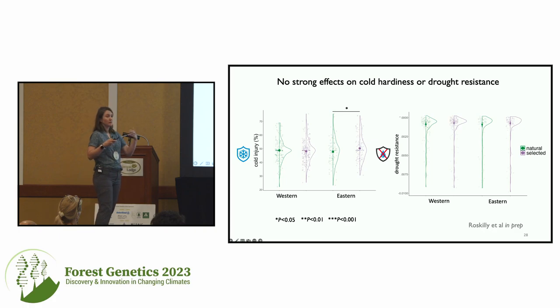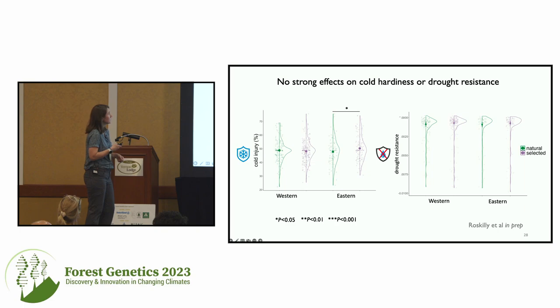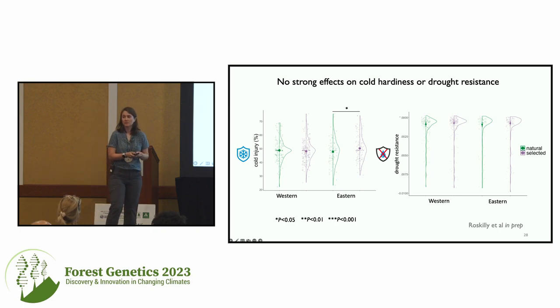As for the climate adaptive or climate stress response traits, we didn't see any strong effects of selective breeding for cold injury or drought resistance for both zones, other than a slight signal of elevated cold injury in the eastern zone for the selectively bred material. But note, this difference is quite small, and we had limited sample size for this as well.